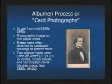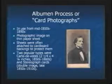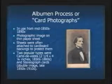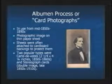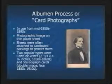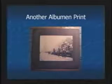These came in all different shapes and sizes and forms. The example here is a carte de visite, CDV, which were very popular in the pre-Civil War era. Also, stereoscopes, those dual stereoscope slides, are the same process, the paper mounted on cardboard. And here's another example of just a typical print on a large cardboard backing.